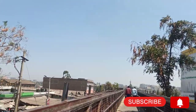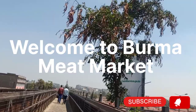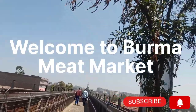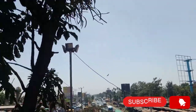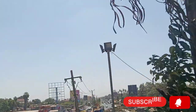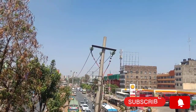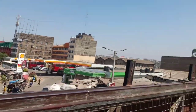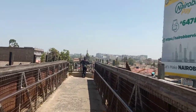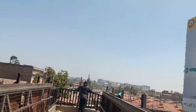So where we are, the place is on the eastern side of Nairobi. It is somewhere in the middle of Jogoo Road, that's heading to the east side of Nairobi. And on to this side, heading to the CBD. So Nairobi town is somewhere there. So let's take a walk and show what's happening on this side of the town.